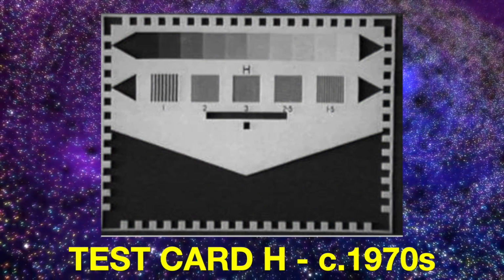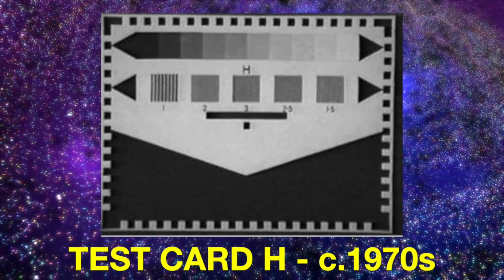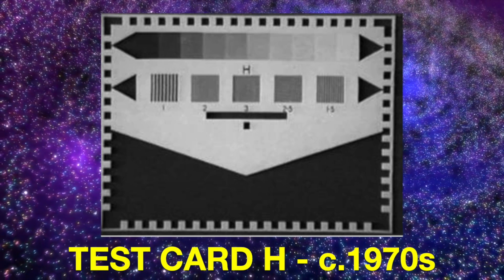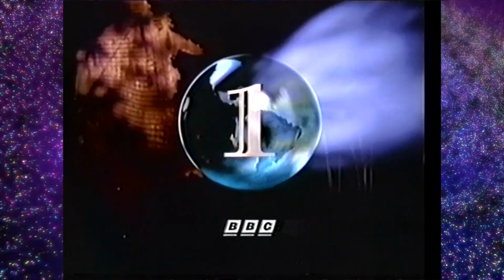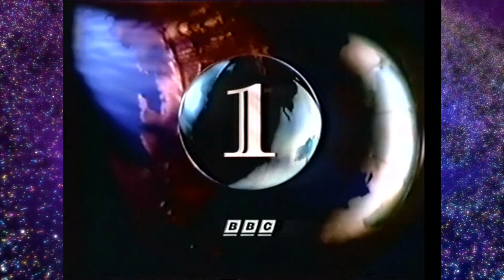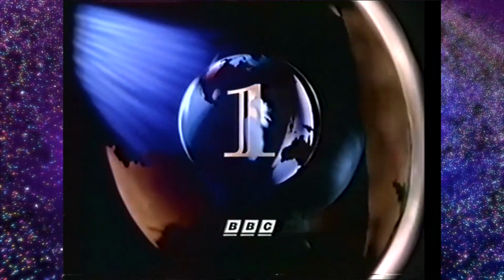Test Card H took a wildly different design, but was never seen by viewers. Its function was primarily for cameras in television studios to test various features, thus never being directly broadcast to the public. Feeling that the letter I was too similar in appearance to the numeral 1, the next couple of test cards, and arguably the true follow-ups to Test Card F, would arrive towards the end of the 20th century.